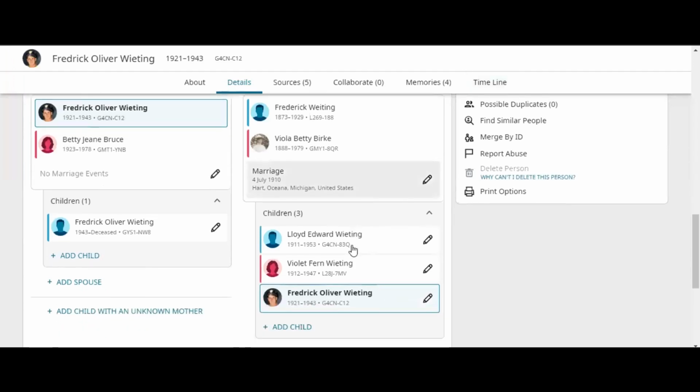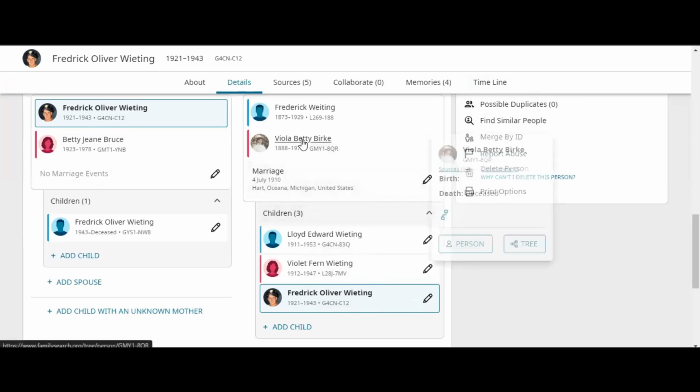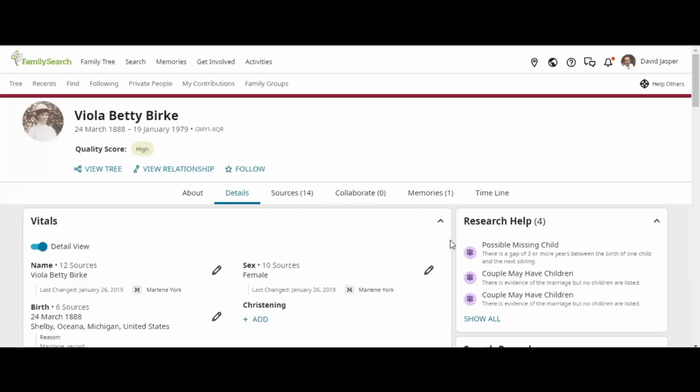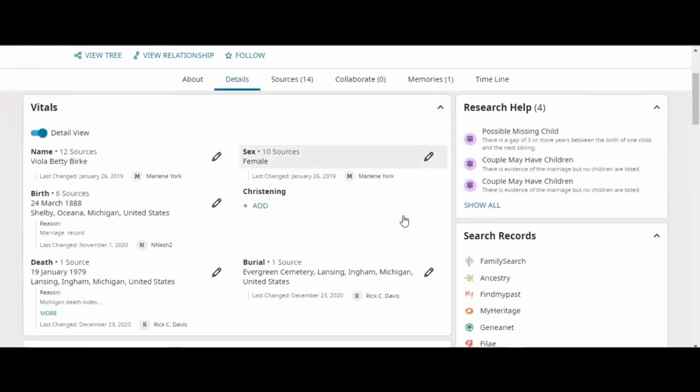He was 22, and he was the youngest of three children. He was the first to pass away. And his poor mother, I described her in the picture. Her first husband passed away when Frederick Whiting was only 7.